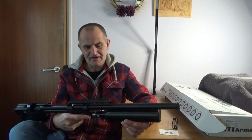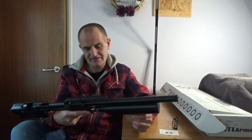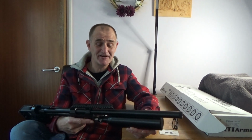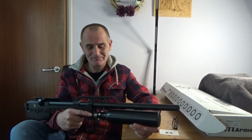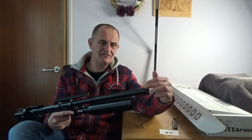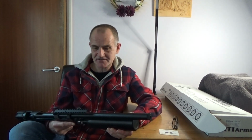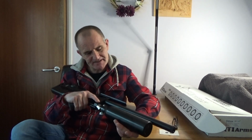I'm assuming you can fit other little bits of Gucci stuff on there if you want to go down the lines of fitting lasers and flashlights and things like that. Sorry, I'm UK, I'm using Americanism there. It's not a flashlight, it's a torch. It's threaded 1/2" UNF thread on the muzzle for a silencer. I say silencer because that's what they are known as, and not a suppressor, because that's another Americanism it seems.